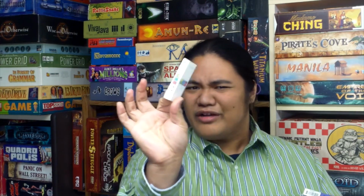These are just curious little things. Look how small they are, for games that play around 10 to 15 minutes each. It's an interesting design choice for these kinds of games. And you get 8 of them, and there's more to come.